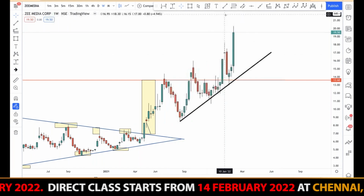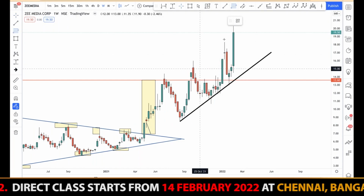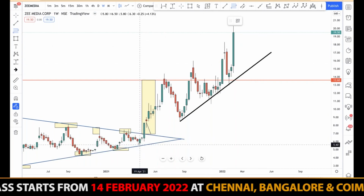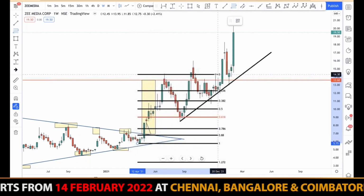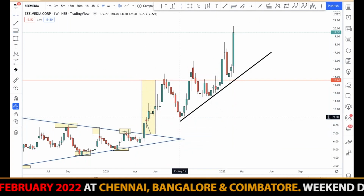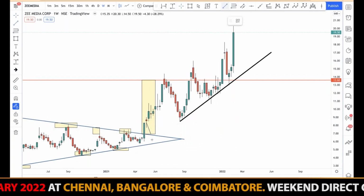and I want to show you the magic of Fibonacci. That is why I prefer Fibonacci more than any other tools. This is one of the greatest trading methods which we can use. So Fibonacci, see this. The previous swing of this was around 60% retracement, and the market took a support at 60% retracement.